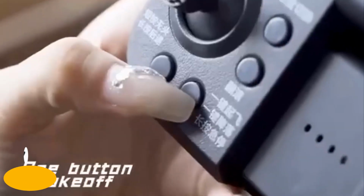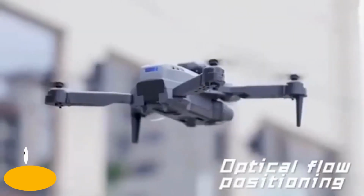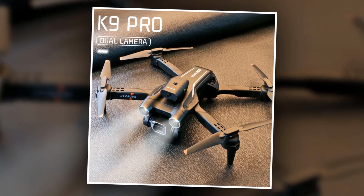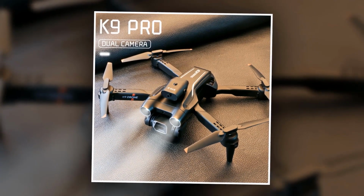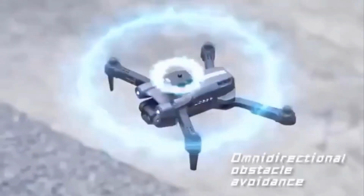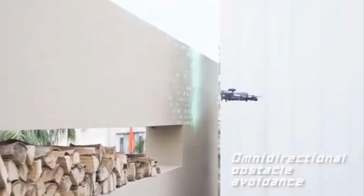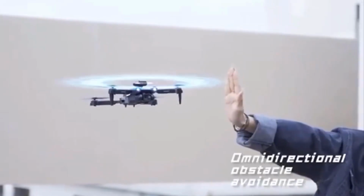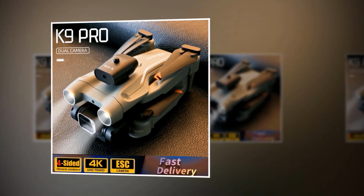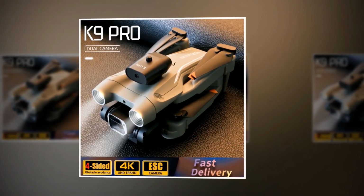Introducing the K9 Pro RC 4K Professional drone, the ultimate way to capture stunning aerial footage. Equipped with a 4K electric modulation dual camera, you can capture incredibly detailed and crisp footage from high above. And with 4-way obstacle avoidance technology, you can fly with confidence, knowing that your drone will avoid any obstacles in its path. Even when flying at night, this drone excels with its high-light night navigation light, ensuring that you can see where you're going even in low-light conditions.